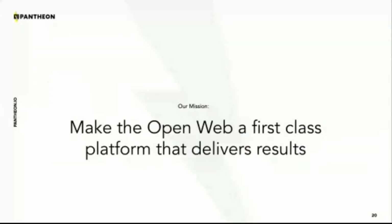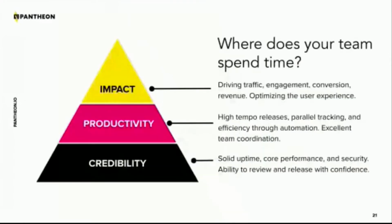For the open web to be competitive, the open web needs not only to enable us makers of websites to compete with the next website over, but we also need to compete with closed platforms. In order to do that, we as technologists need to make sure we're spending as much time as possible thinking and focusing on the reason these websites exist.